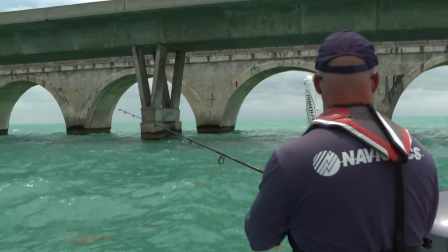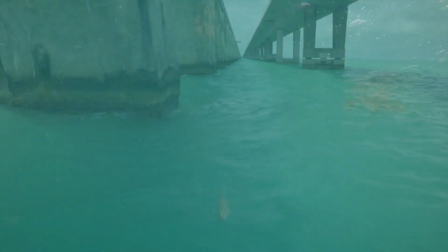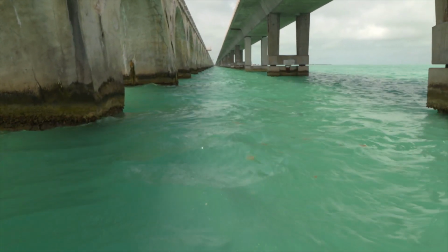It's important to anchor up current of where you want to fish around the bridge. We're rigging live bait, letting it swim naturally where the fish were in and around the pilings. Once you're set up, it all comes down to just a waiting game.